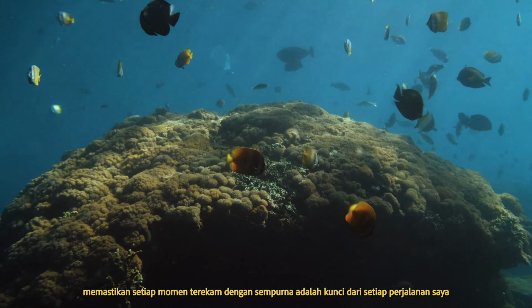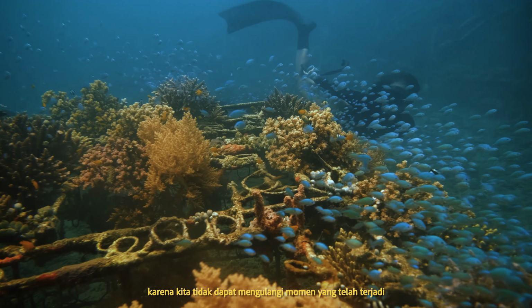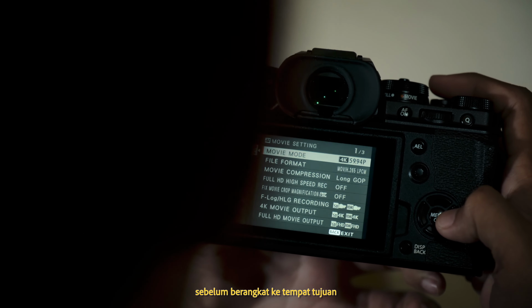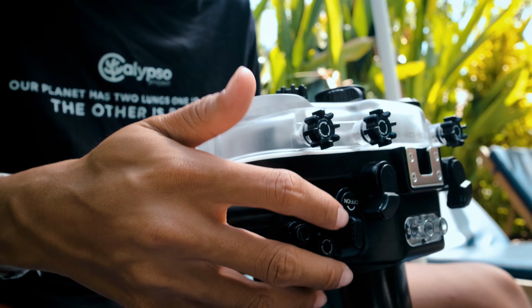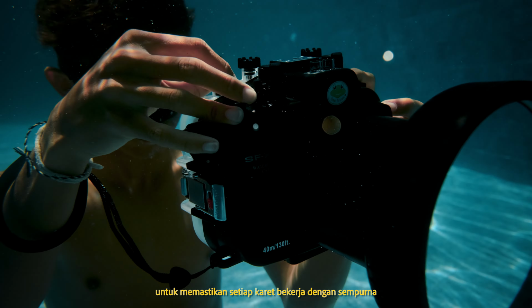Making sure every moment is captured perfectly is the key to my every trip. Because you can replay the moment. Before leaving to the main spot, I always make sure my equipment is ready to record the moment, especially for underwater. I check every set of my equipment, from making sure every rubber was working perfectly.